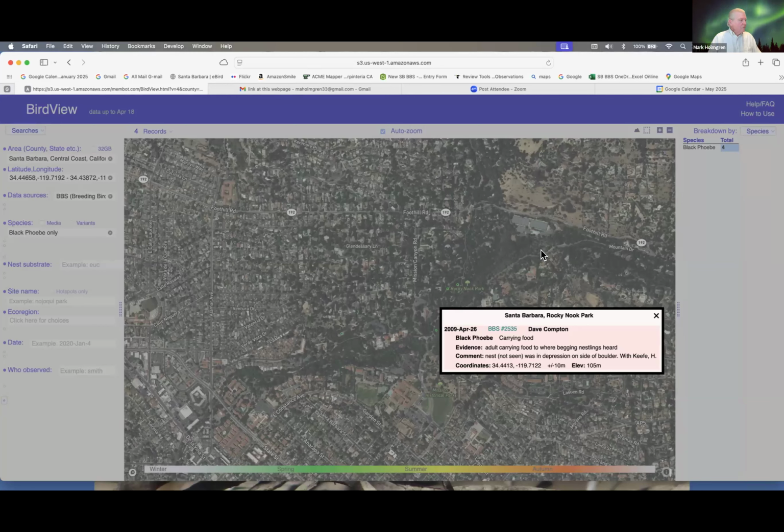Jessie, how does this inform us with regard to what we might do with the Bot Garden?